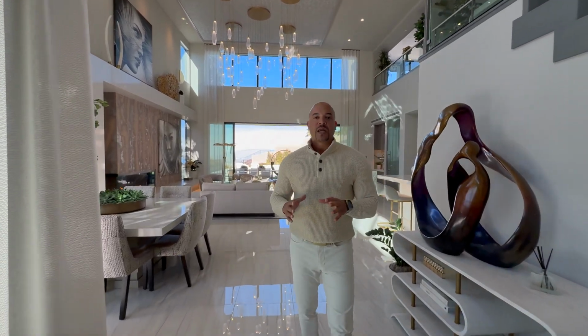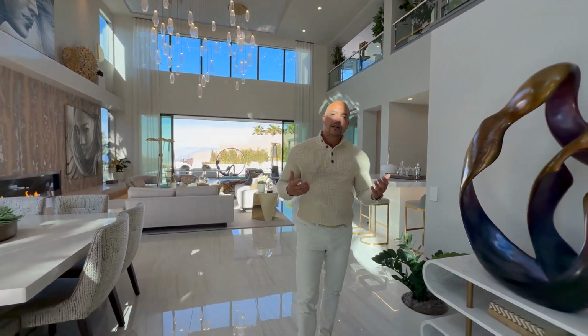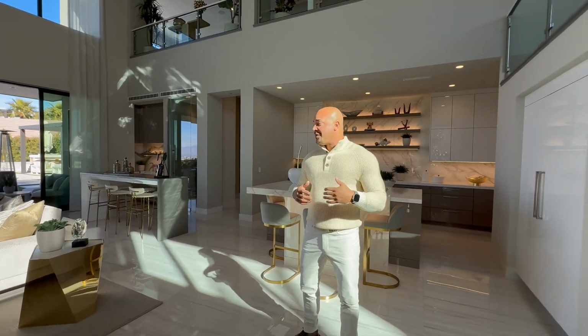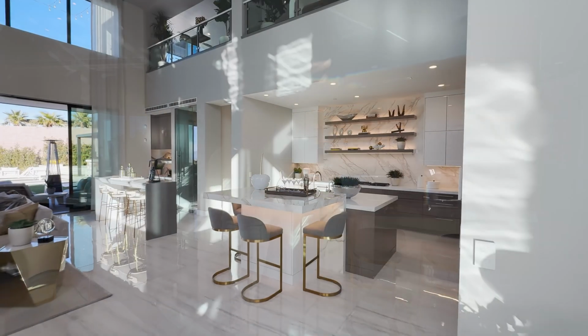Now this is the showcase home for Christopher Homes, AKA the model home. And this is coming in at a little over $9 million. But this has every bell and whistle you can imagine. So you could replicate this beautifully for about $6 million. This is just everything that could possibly be done. So let's start off here with the kitchen like we normally do.